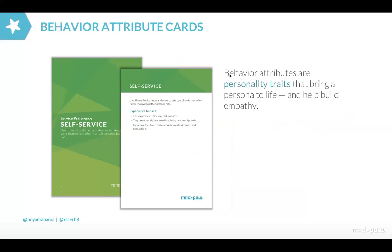So when we start to do this, we usually say pick one constellation. There's no right or wrong one to start with, but usually there's one that seems to make sense for your project. As I said, in this case, we probably would have started with execution. You look through all your behavior attribute cards and pick which one seems to apply most, and then you're going to lay it on your table mat.